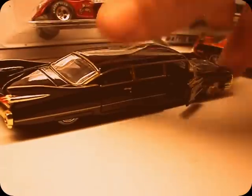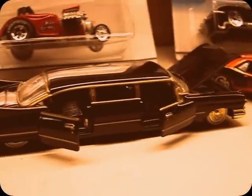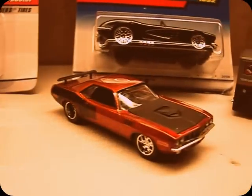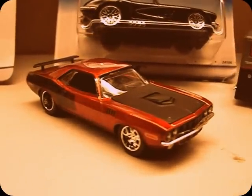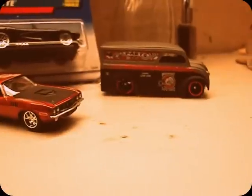Check this out. The hood opens, the doors open. Look at that rear door, suicide doors. How's that for fantastic? Another M2 casting here is the Dodge Challenger. Now, isn't that a gorgeous ride right there? And of course, we have to have the dairy delivery from Hot Wheels.